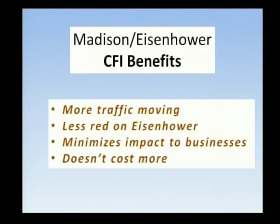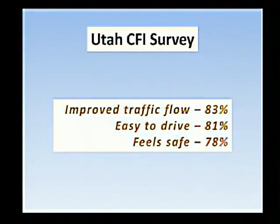Okay. I hope it is for the traveling public for the city of Loveland, going back to the first two points. Well, that leads into the next slide, which is the folks of Utah, the traveling public in Utah who have experienced one of these in Salt Lake City. They followed up apparently with a survey, and here's what they found. Win, win, win.